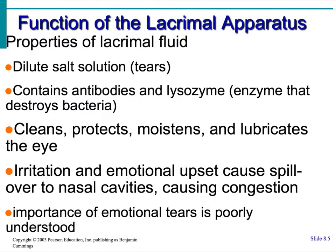What is the function of the lacrimal apparatus? What are the properties of it? First, what does it contain? Salt solution, antibodies, and lysozyme, which destroys bacteria. Its function is to clean, protect, moisten, and lubricate, of course. Irritation and also emotional upset can cause spillover into the nasal cavities, causing congestion. So right when you cry, you get all snuffly a lot.